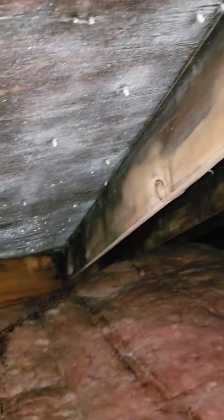It's Joe with J. Alexander Roofing at 1805 Camelot Lane, Findlay, Ohio. I'm up here in the attic. Was called out here by the customer because there was a leak on the ceiling. There are some major issues.